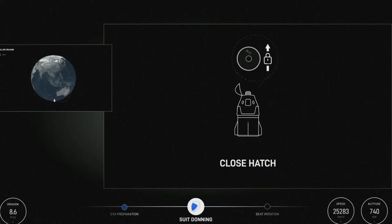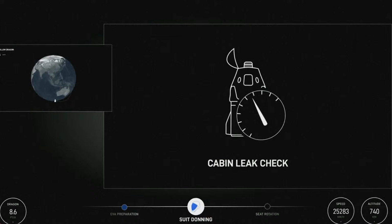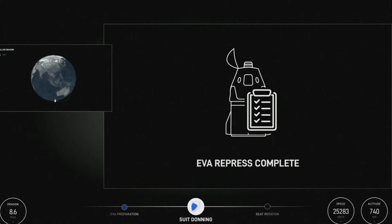At this point, after the hatch is closed, the EVA is not over. The hatch door gets closed, and then the cabin has to be repressurized. We've got to get all that atmosphere back inside. After we start introducing that atmosphere, we'll do cabin leak checks. Once those leak checks are complete, the crew will return to their seats, and the EVA will be complete when the cabin pressure has returned to nominal.